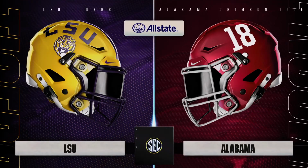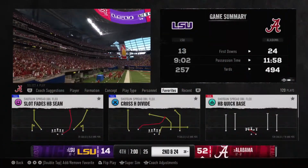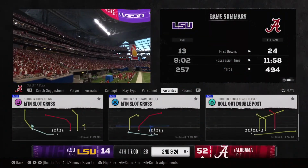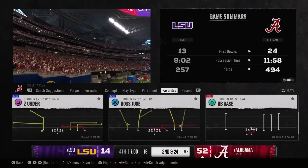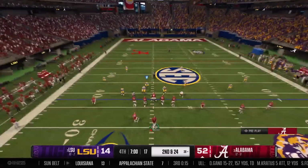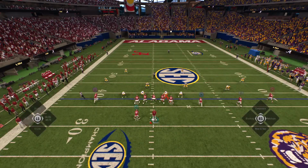So Alabama will take the lead into the quarter break here. It hasn't been much of a contest so far, and the stats will reflect that. Here we go. First play of the quarter. Offense setting up for a 2nd down play.